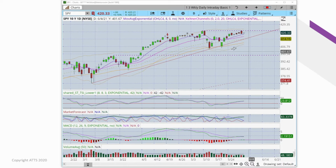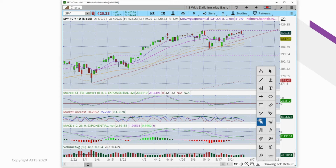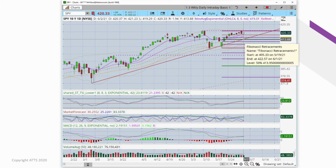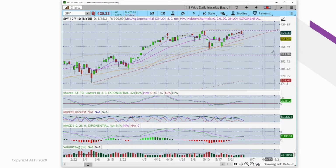So will it repel prices and prices fall all the way back down here? We'll see. We could throw a fib on here, and it's going to bring us to rest about the 34-day moving average. So a 50% retracement would bring us right back down to the 34-day moving average, which happens to be right close to that uptrending line. So what am I looking at on the SPYs? We're in a wait and see mode.